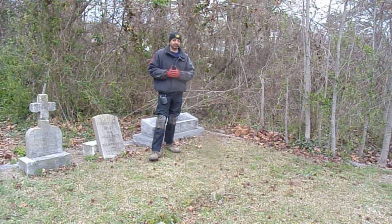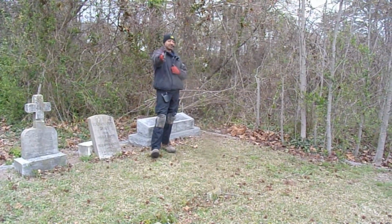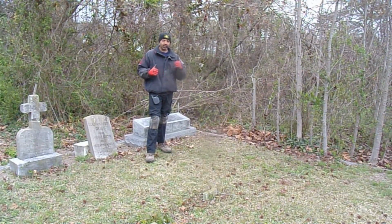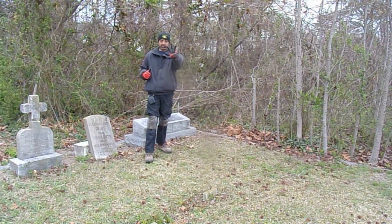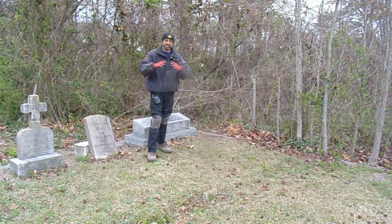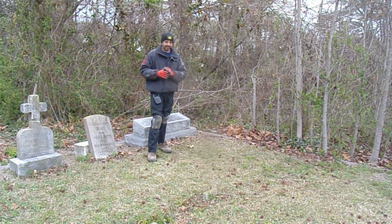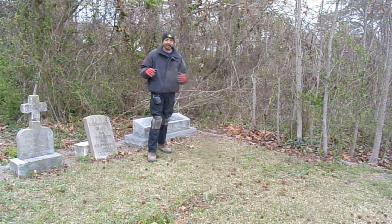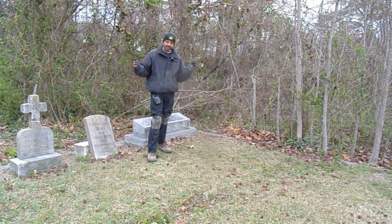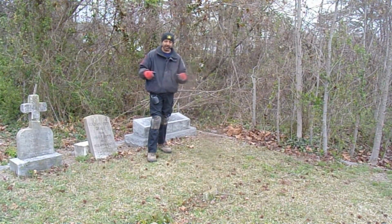Good morning, folks. This is Sean. Got Mr. Steve behind the camera. We're here at Oakland Cemetery, off here in Section 3 of Oakland Cemetery. Section 3 is a rather small section of the Oakland Cemetery, and it kind of borders a little creek. And you're like, why do I need to know these details? It's kind of to point out why we're actually here right now.